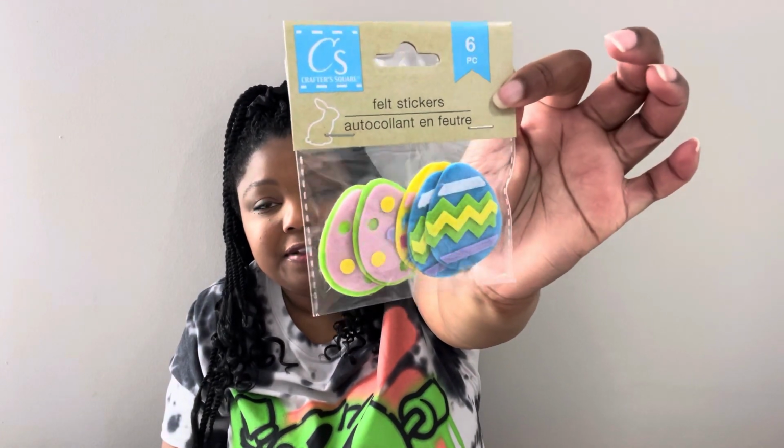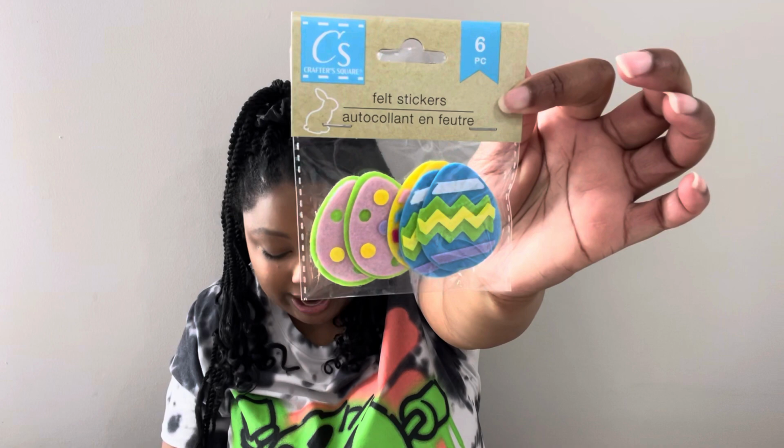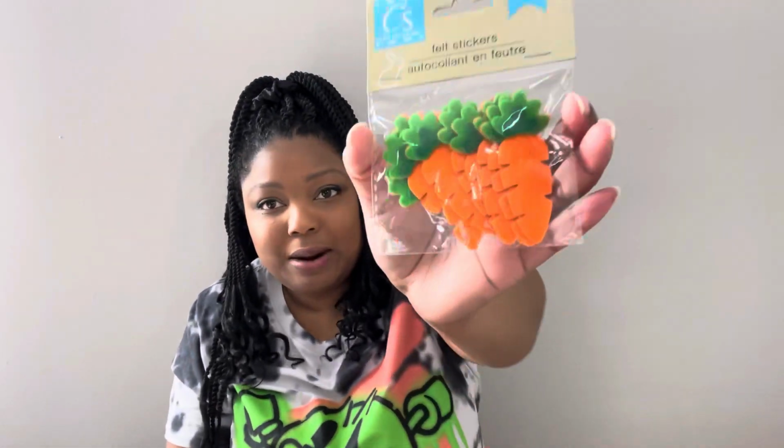I also found these felt stickers, and I got these eggs. I grabbed a pack of the eggs, and I also grabbed a pack of the carrots. They have more of these little felt stickers, but I just grabbed these two. To me, they look the best, and I'm gonna probably use these in different crafting swaps and things like that.